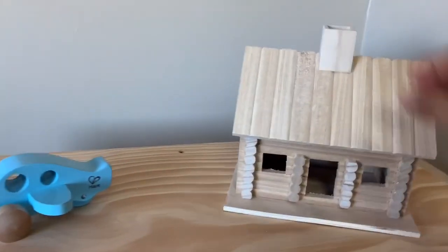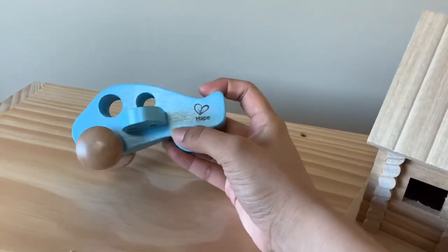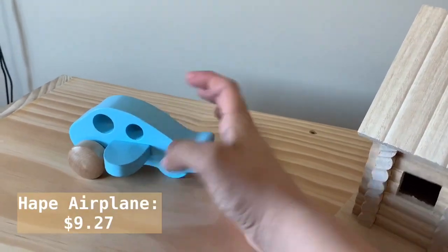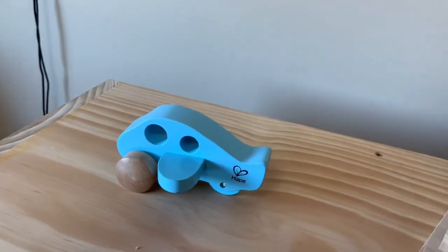On this side, like I said before, I got this little cabin that I got from Michael's, and then I have this little Hape airplane. I love Hape. They make some really good wooden toys. I'm all about wooden toys right now.